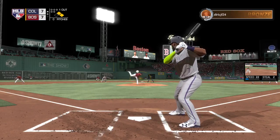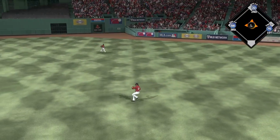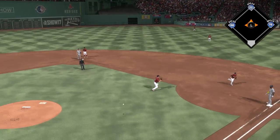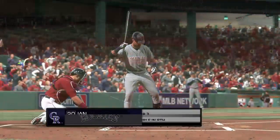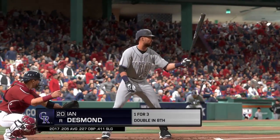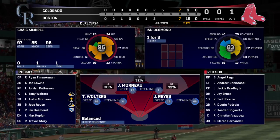Comes set. Here's the 0-0 pitch. And that's through into right field for a base hit. Throw comes in quickly here, so that'll hold that go-ahead run at third now with still only 1 away. Number 20.